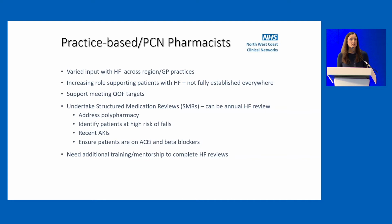And throughout that time, when we've got increasing numbers of pharmacists, there's a bit of a disparity. There's some practice-based pharmacists employed by GPs, some are employed by the PCN, some are employed by the medicines management teams, and they all have slightly different targets that they're supposed to deliver. But what came across from my conversations with my colleagues was that they definitely support QOF targets for heart failure patients, making sure that they're coded appropriately in GP practices, and they undertake structured medication reviews or SMRs, and these are where they target patients who are on polypharmacy, at risk of AKI or falls, and they can often reflect the heart failure population.